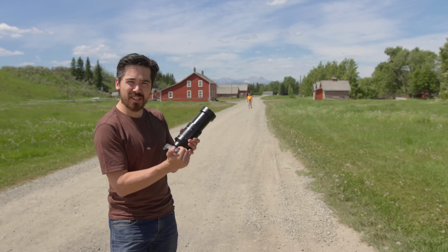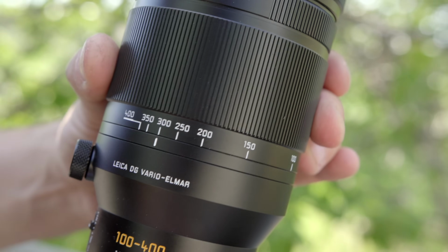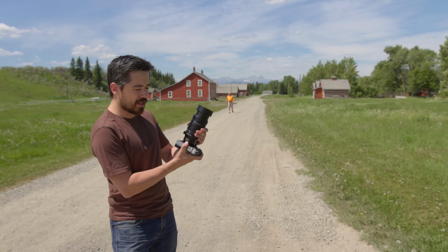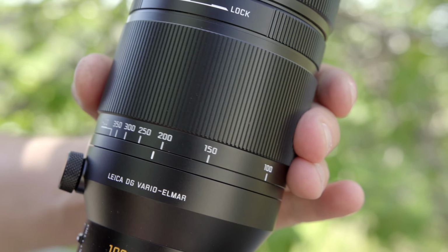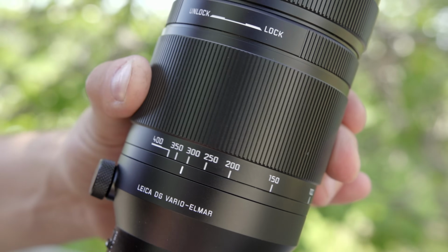The zoom on this lens is absolute garbage. I don't know if they forgot to lubricate the inside or polish the barrels, or if they're just cruel. I have no idea. You've got this lock switch that makes it even tougher to zoom. That's completely unnecessary because this lens is already impossible to zoom even when it's unlocked. It just takes a lot of force. It binds, it sticks. It's terrible.